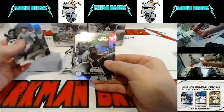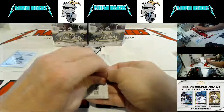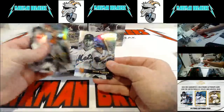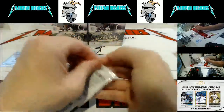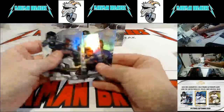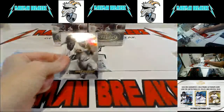Ichiro, Aquino, Ricky Biericki, Jacob deGrom, and Ricky Biericki again. JT Realmuto, Eloy Jimenez, Chris Bryant, Jacob deGrom, Alex Bregman. Santana Torres, Javier Baez, Alex Bregman, and Nolan Arenado. I think we're on box six. Yeah, we're on box six.